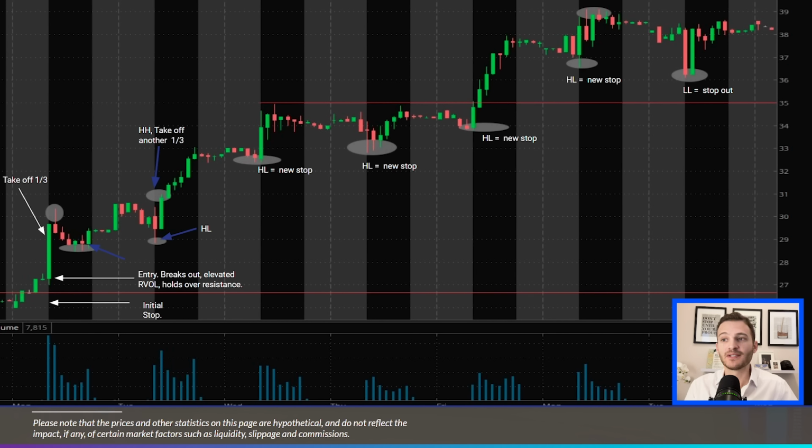Another popular method similar to my approach is using the volume weighted average price anchored from the breakout day. And if the stock begins to consolidate below it, then one will stop out. That's how many other traders will manage their position. Another method is using the stock's 5-day EMA or SMA, and those are just some other strategies and approaches in managing your risk.